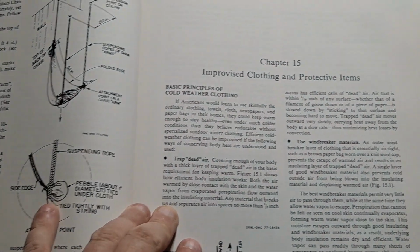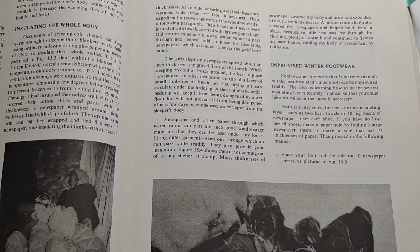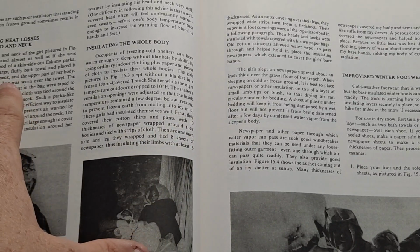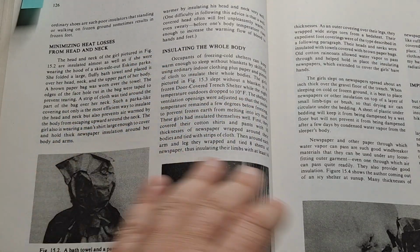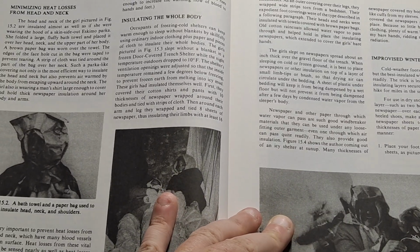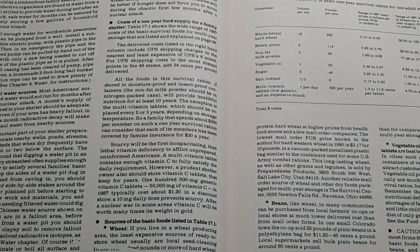We have another good one, improvised clothing and protective items. So cold weather, hot weather, what you can use for things like winter footwear. All of this is really interesting because this is on the basis of radiological, but it applies to everything as well. So this is a really good reference manual. It's actually not that bad of a read either. I've read the whole book a couple of times. Scared some people at work when I brought it to work to read, but it is what it is.